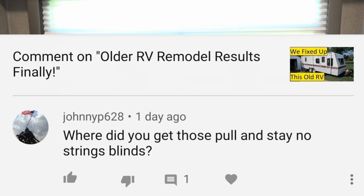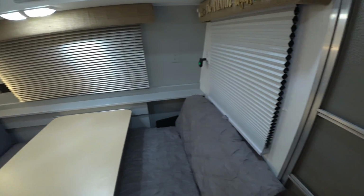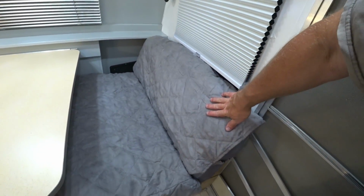There was a comment, older RV remodel results finally. Where did we get the blinds? Yeah, we get that question a lot, and this is on our old Terry travel trailer. The blinds that we were installing replaced the blinds that were just gone, and one that was just a roll-up pull. It was horrible. They were just at Lowe's. They're a friction blind. You pull it down, and wherever you stop, it just stays there. Yeah, Lowe's has them. You can find those pretty much anywhere.